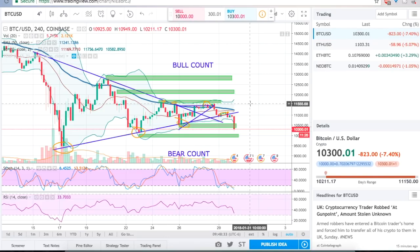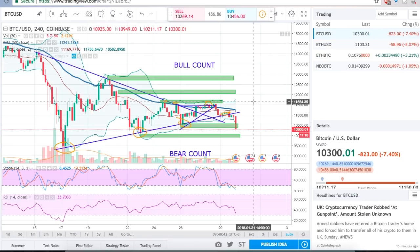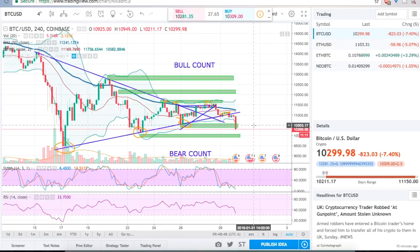This is just a correction phase for Bitcoin. I don't think Bitcoin is just going to fall out of the sky. There's too many people believing in this coin at the moment, so it will definitely rebound. I think a lot of people are just waiting for that perfect bottom to buy back in for Bitcoin. So right now, bear trend at the moment. Altcoins will definitely follow suit.